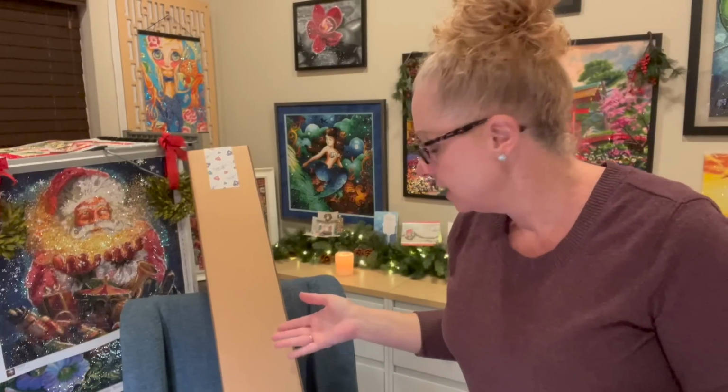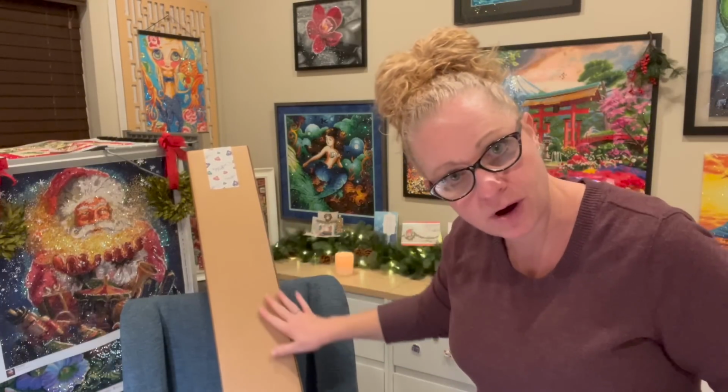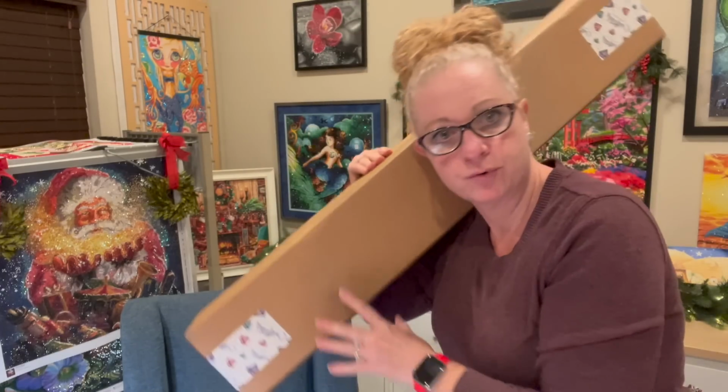Hey y'all, Shay here. I got an unexpected package from Craftibly. I don't know what it is. It is Monday, December 19th. I saw it on the porch today and I was like, I recognize that size box. That is a dime penny box, as we all know. It's a good size, but I didn't order anything from Craftibly.